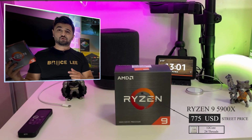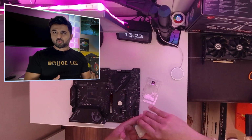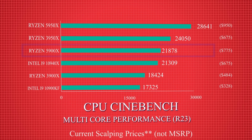So let's talk about the components, and let's begin with the CPU. I decided to buy the Ryzen 9 3900X. In my region where I live, it actually cost me more than the MSRP, and the reason I bought this CPU was the fact that, of course, it's got 12 cores and 24 threads, so my rendering times are going to be less. If you look at the Cinema 4D chart, you can see that this CPU is one of the best CPUs below the Threadrippers that can give you better rendering times.